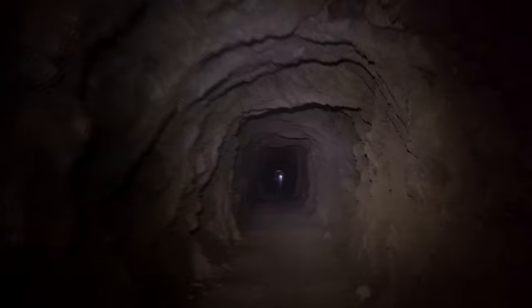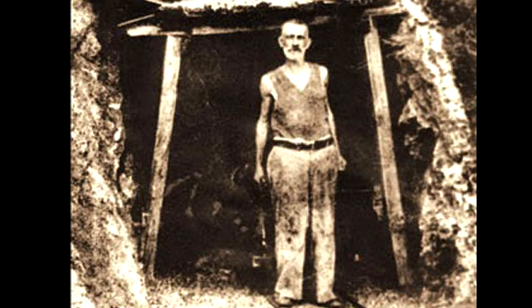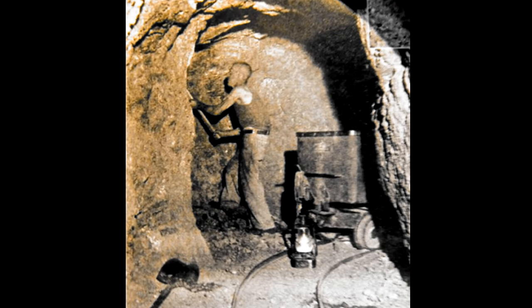Burro Schmidt Tunnel is an interesting curiosity. Starting in 1900, William Burro Schmidt dug this half-mile tunnel through solid granite bedrock, all by himself, using only a pick and shovel and dynamite. It took him 38 years to complete.